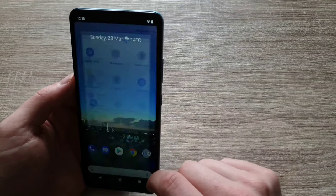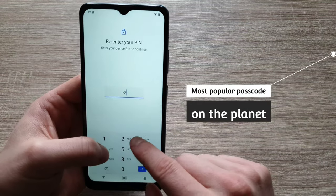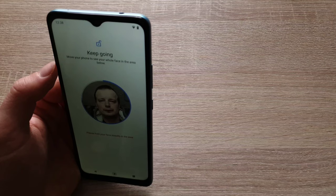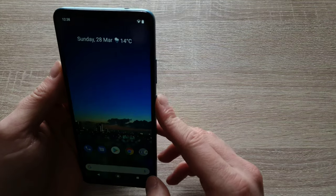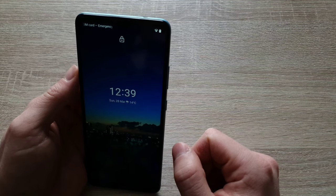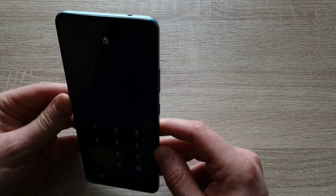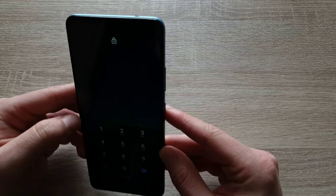Obviously, the face recognition is slightly less secure than the fingerprint sensor, but at least it's brilliant when it works. Let's try again then. No glasses, nothing. And, oh, yep, it worked. Oh, okay, so it's working. Not anymore. Hey, okay, interesting. Hello? Anything? Literally nothing. Wow. Okay. Brilliant.